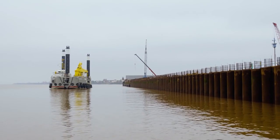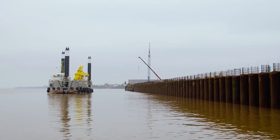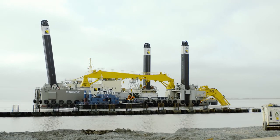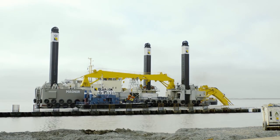The Boskalis backhoe dredgers are stationary dredgers with a hydraulic excavator installed on a pontoon. The backhoe dredgers can dredge a wide range of materials very precisely, and they operate mainly in shallow and enclosed waters. The backhoe dredger is anchored firmly with 3 spuds.